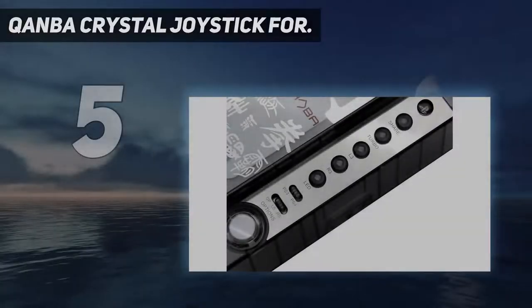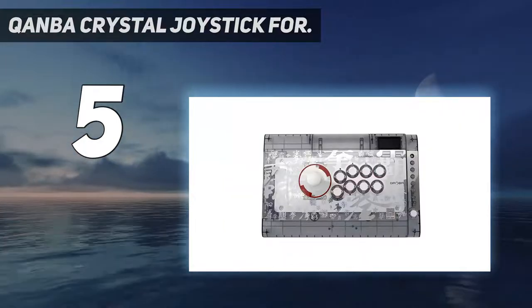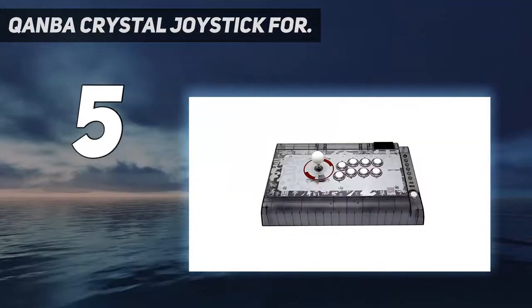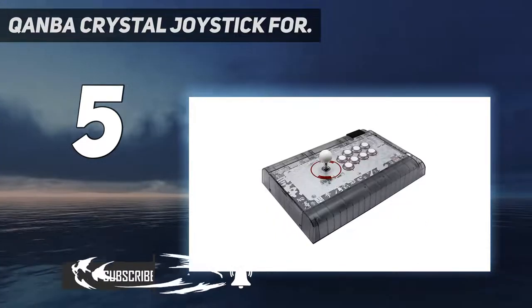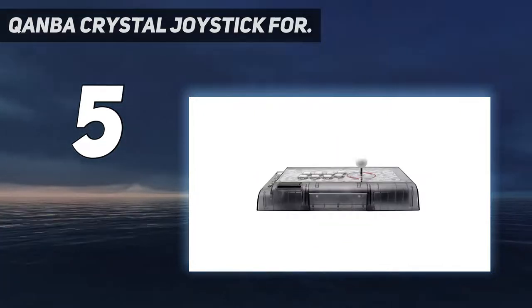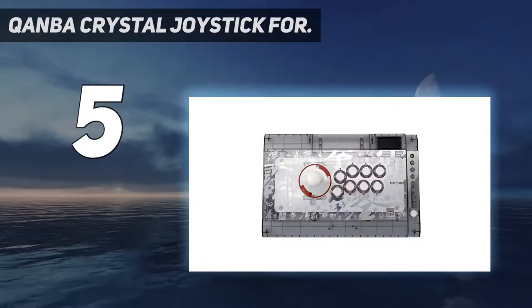Qanba Crystal Joystick 4. This is another Qanba fight stick in our list for you. You can use it for PlayStation 3/4 and PC. The good thing about this is, it has got LED light buttons and joystick, so you can easily identify which button to press. You can light the LED buttons using 3 modes, viz. touch mode, glow mode, and stealth mode.